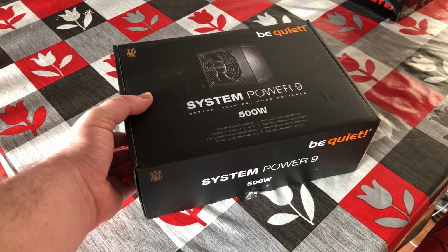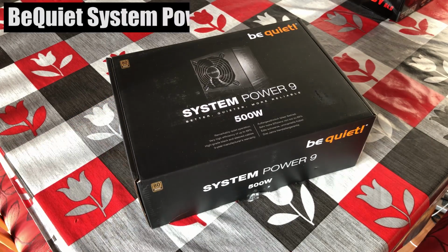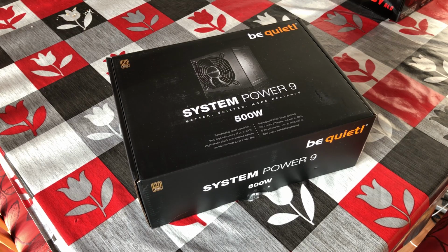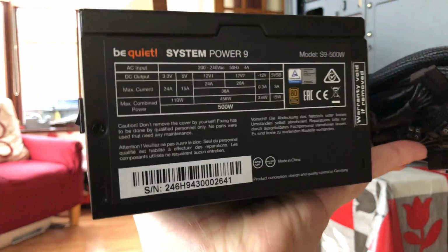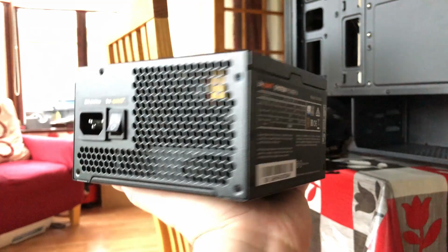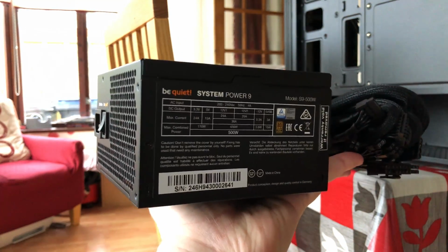These are very well priced. I think brand new it was about £40, and it's a great all-round unit that will run most single cards out there with ease, the 1650 Super being no trouble at all. There aren't many reviews out there, but BeQuiet are a very well-known and reliable brand, and I've used plenty of their power supplies in the past with no trouble.